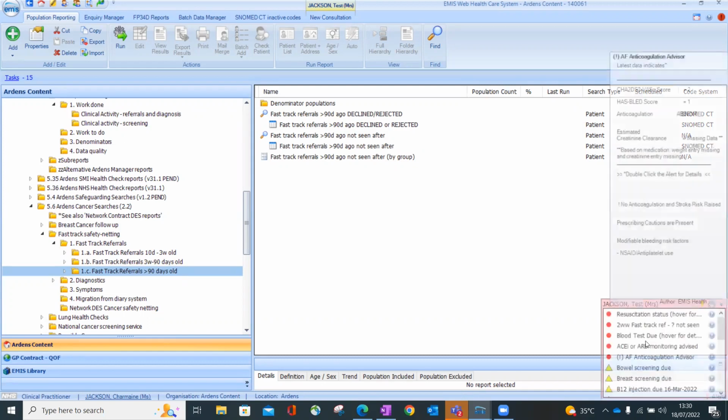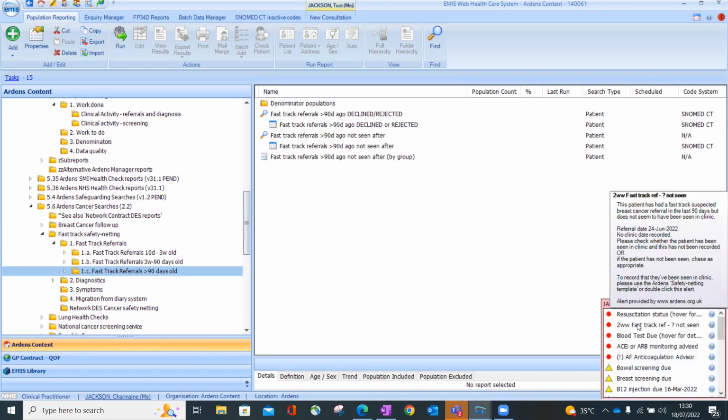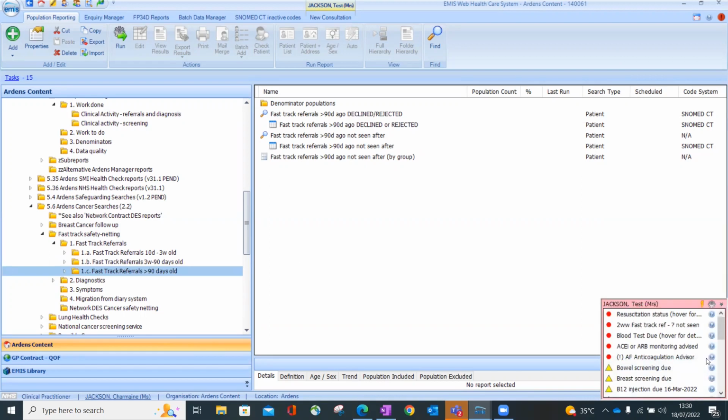Just to note that the fast track alert will disappear after 90 days. So it won't sit in the alert box forever, but it's definitely worth checking your process at the moment if you want to use this system, because I know a lot of the time letters come back via DocMan. So you could set up a way in DocMan where it's coding the actual fast track seen in codes rather than anything else. You can do that on DocMan, or just in general, alert your admin team that we do have templates in place, which will show them what seen in codes to use if they wish to use them.